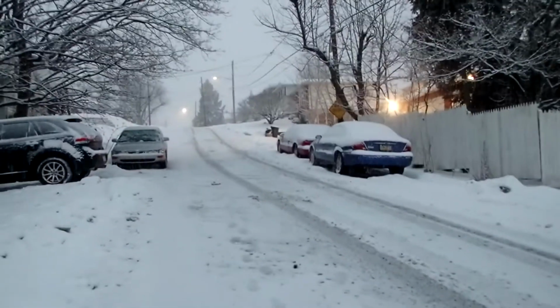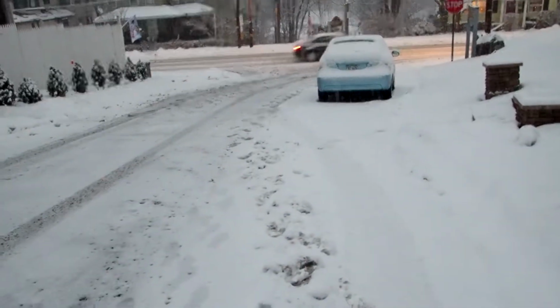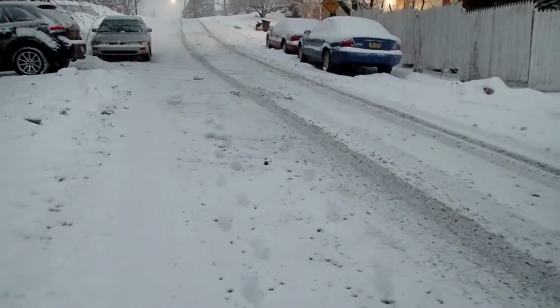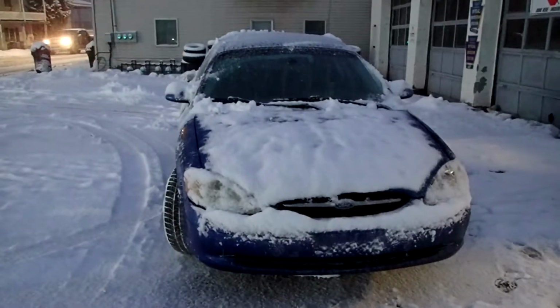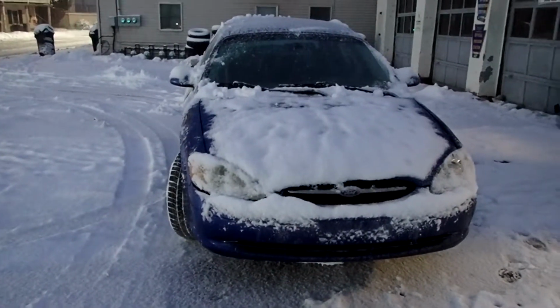Well, I can tell you, the side streets are quite slick. Just walking around on this is tricky. Feels like it's snow over ice. Let's see how this goes. Well, here's proof positive that the most excellent Blizzaks and my Ford Taurus were able to get up and then get back down Division Street there.